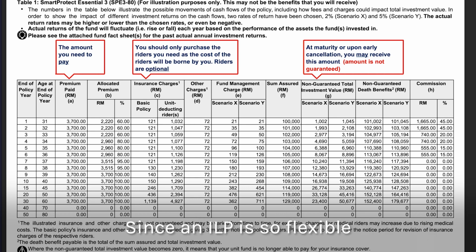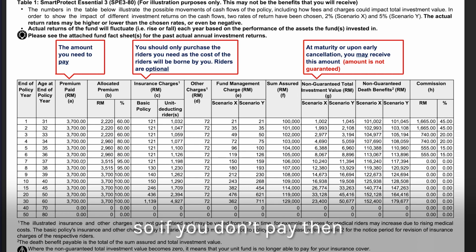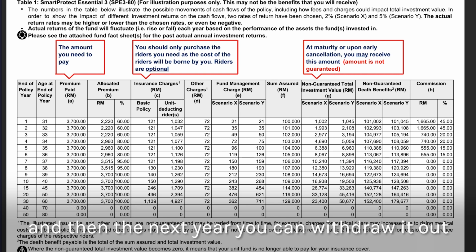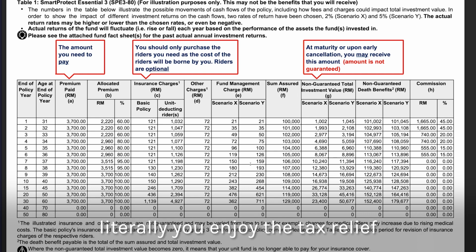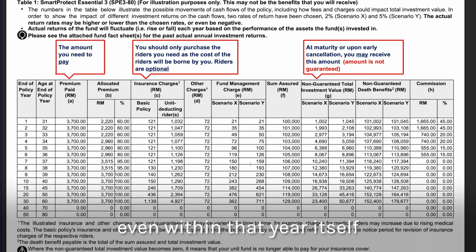Since an ILP is so flexible with the cash value, you can imagine that if you are paying this premium and you can get tax relief on this amount, and let's say this year you got laid off and you don't have money to pay the premium, then if you don't pay, you probably don't get the tax relief. So what you can do is still pay it, and then next year you can withdraw it out. Literally, you enjoy the tax relief when you pay this year, but you can withdraw that money out anytime, even within that year itself.